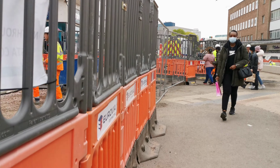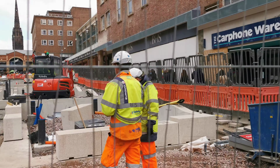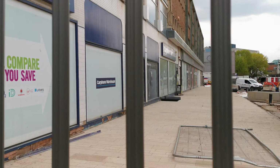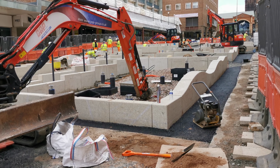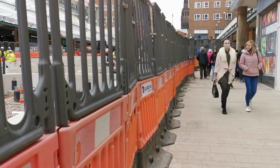Let's have a look up this side. We'll have a look at a bit more detail as we go up the side here, hopefully. Surface down here this way, of course, that's where the tile block came down there. Yeah, there is a picture of what it's going to look like, but it doesn't look much like it at the moment, so.